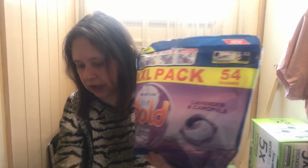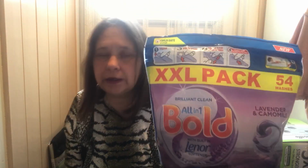So this is the Bold all-in-one. Love this. It's lavender and calamine, and this one is for 54 washes, and this was £11.49. Because I've been doing a lot more laundry, not just for ourselves but for family members as well, that's why it's going down.